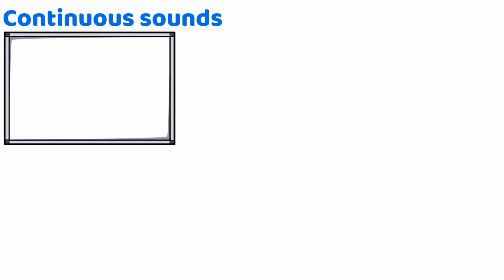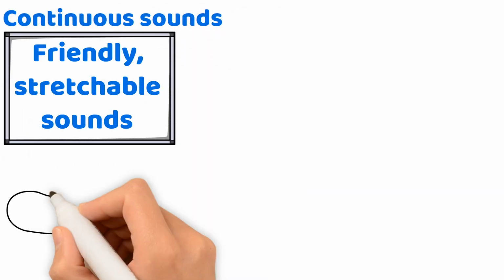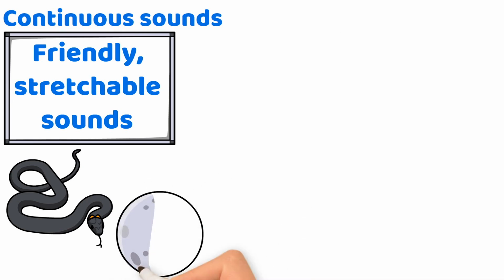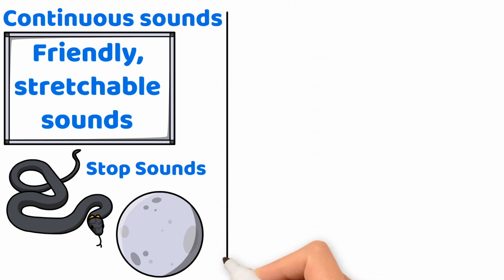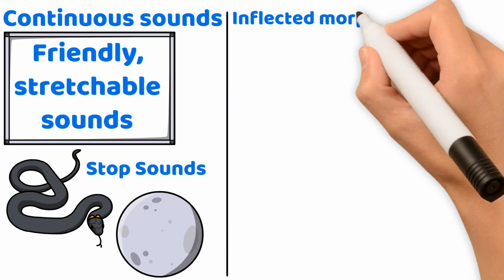Next, let's get you prepped for continuous sounds. These are your friendly, stretchable sounds like S in snake or M in moon. They glide smoothly as you say them. Contrast these with stop sounds, where the airflow stops briefly, giving us sharp, quick sounds like T in top or G in go.